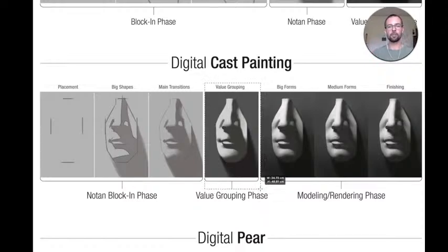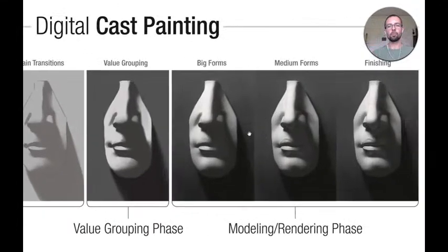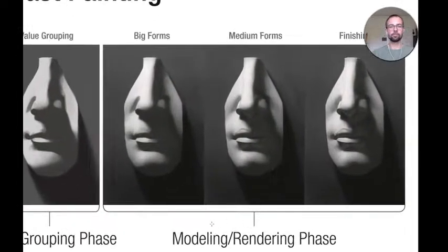Then value grouping. And once the value groups are well balanced, we go to modeling or rendering. So big forms, medium forms, and finishing. Same thing.